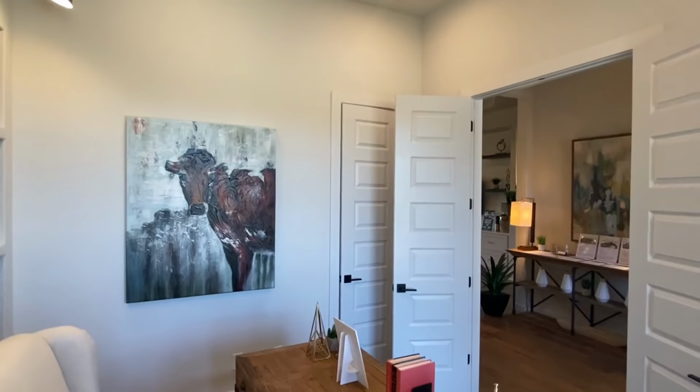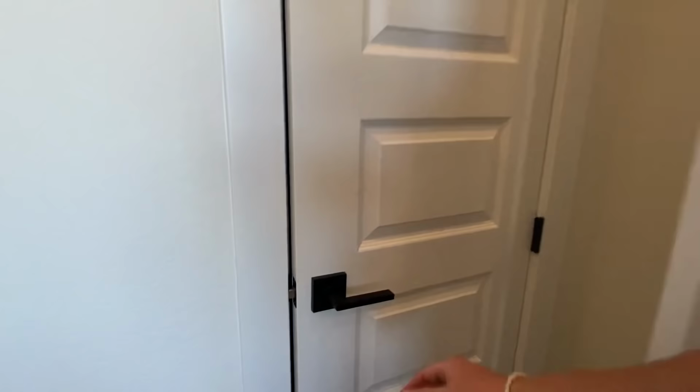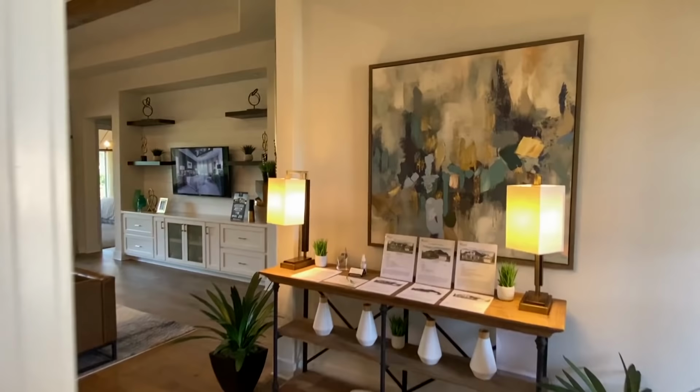And then this may just be like a little closet. I like the handles that we see on these doors. Yeah. Just a closet there. So we come out of there. Let's get right into it. I'm gonna head straight into the living room first.